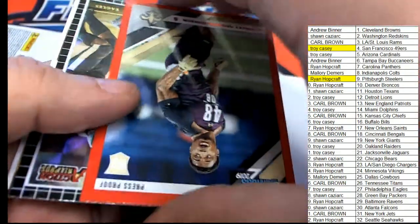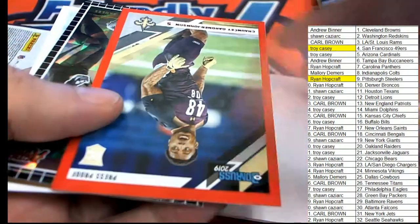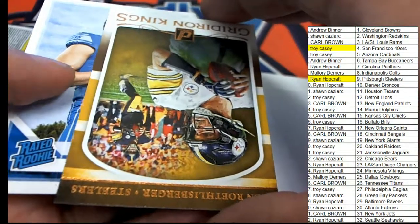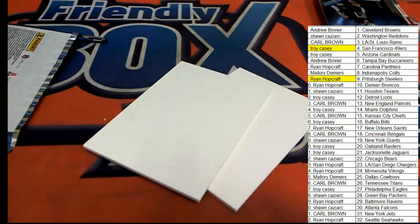And press proof, Saints. Very nice press proof card. I'm always looking for the photo variation press proofs. Those are a little more rare, certainly. So that was a fun box to be in for the Donruss football break.